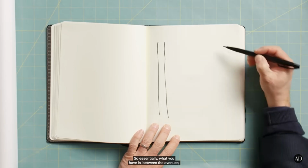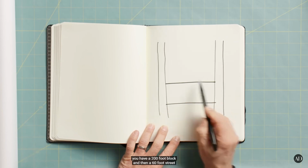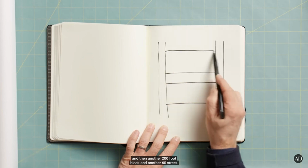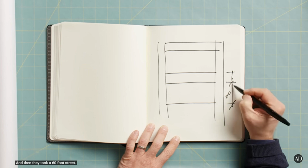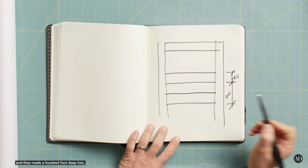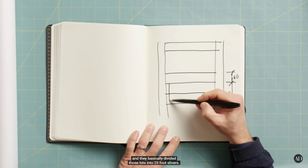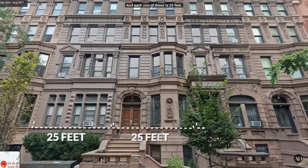So New York City's laid out on a grid. Essentially what you have is between the avenues, you have a 200-foot block and then a 60-foot street, and then another 200-foot block and another 60-foot street. They took that 200-foot block right here, and then they took a 60-foot street. And they took that 200-foot block and they divided it in half, and they made 100-foot deep blocks. And they basically divided those blocks into 25-foot slivers. So that's the basic building block of a New York City block. And each one of these is 25 feet.